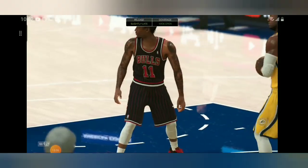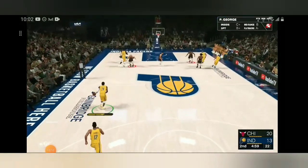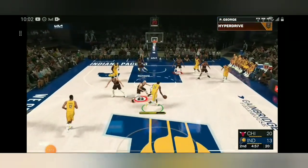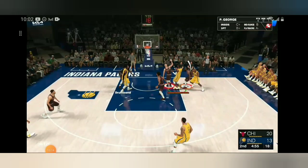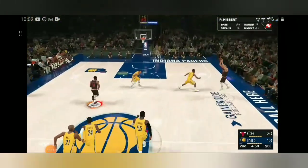That's the end of the first quarter. To set the table. Offensively, they dominated on the interior. They came in looking to attack from the get-go, willing to be physical and setting the tone.